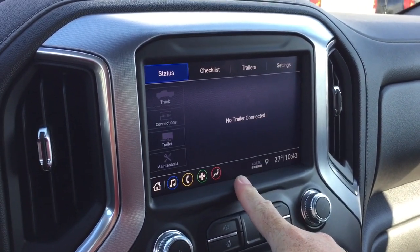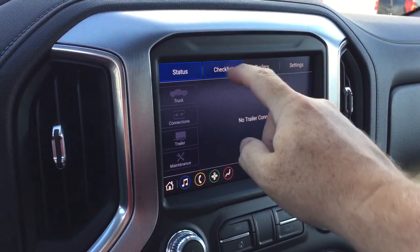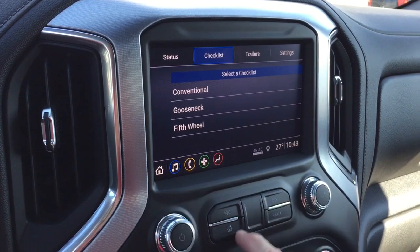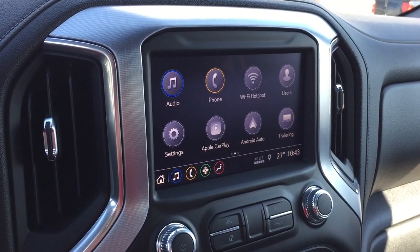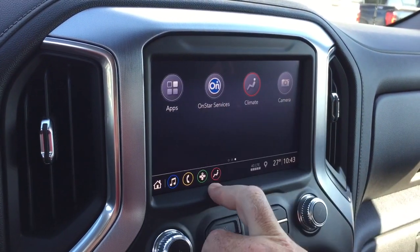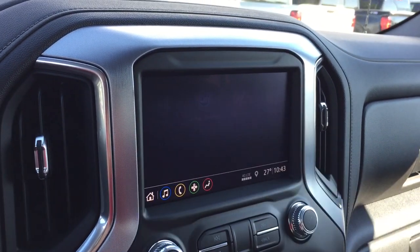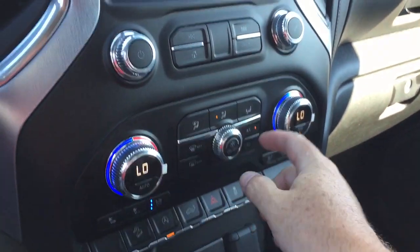You can manage everything you need to know, like connections, schedule maintenance, run checklists. You can have more than one trailer name, so if you're hauling lumber with one trailer, you're pulling a boat with a different one, it will be able to tell the difference between the two as well. Climate controls available here on the touch screen as well as manually down below.